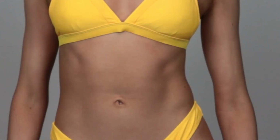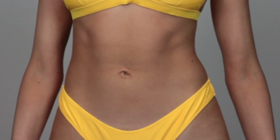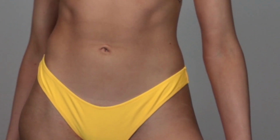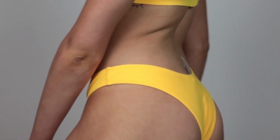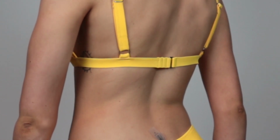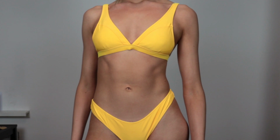So again, the design. I feel like this design is quite a sporty look. I don't know if that makes any sense. The actual design of the bikini looks quite sporty to me. Still super cute. It just has thicker straps and I quite like that about this. And the actual design and the shape, again, we've gone for triangle. I quite like them. The straps are thicker and not so thin around the triangle, if that makes any sense whatsoever to anybody.